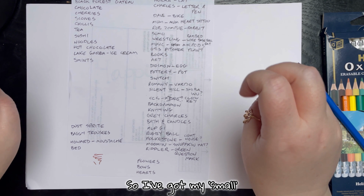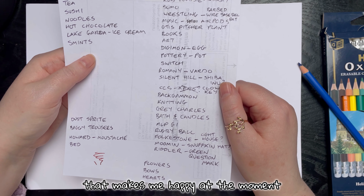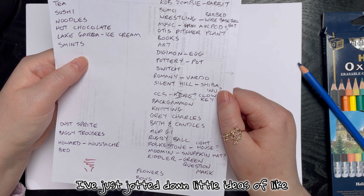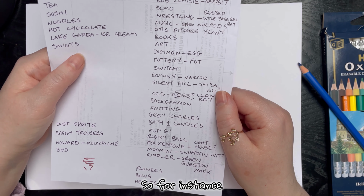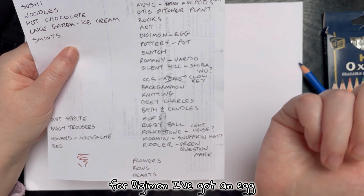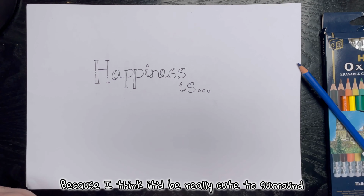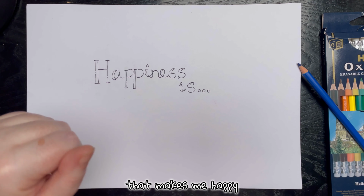So I've got my small list of everything that makes me happy at the moment. It is not complete. I'm sure I will add more items to it as I go. I've just jotted down little ideas of icons I can draw to represent everything that makes me happy. So for instance, for pottery, I've got a pot. For Digimon, I've got an egg. For Folkestone, I've got a lighthouse. Just like little symbols, because I think it would be really cute to surround this phrase, "happiness is," with little icons of everything that makes me happy.